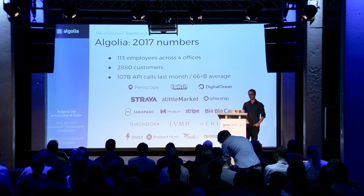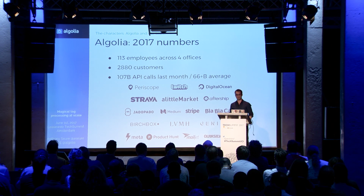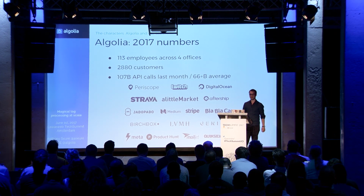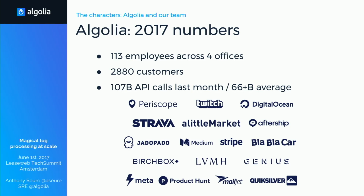Just to give you a little bit more context, in 2017, the numbers: we are at more than 100 employees across 4 offices. The 2 main ones are the San Francisco and Paris offices. And we have more than 2,800 customers. Last month, we served more than 100 billion search queries during the month. And on average, since January, we are at around 66 billion queries.